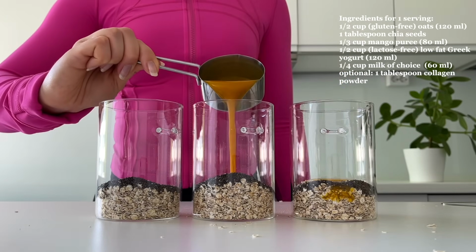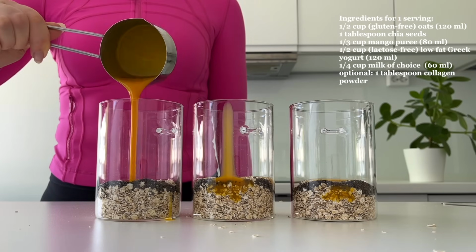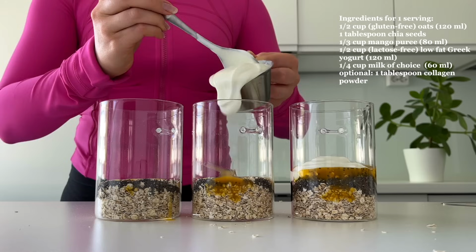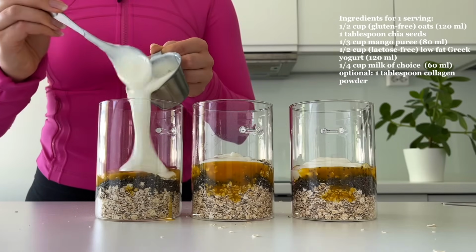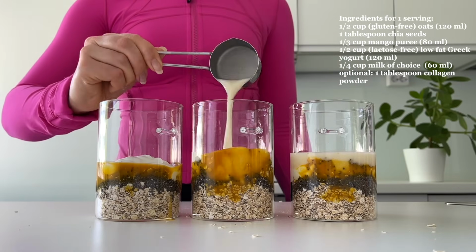Next, I'm adding mango puree. I got a store-bought one to save time, but you could also make it yourself just by blending mangoes in a blender. Then I'm adding low-fat Greek yogurt, which is high in protein, and some milk.